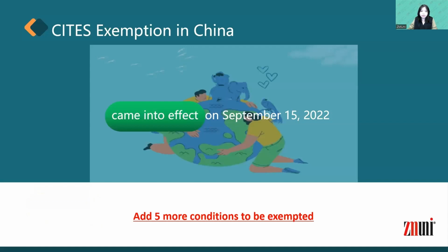After having a brief view of product certification and qualification you have to know, here let's together walk through some significant changes of requirements on importers or exporters. The first one is about size exemption.